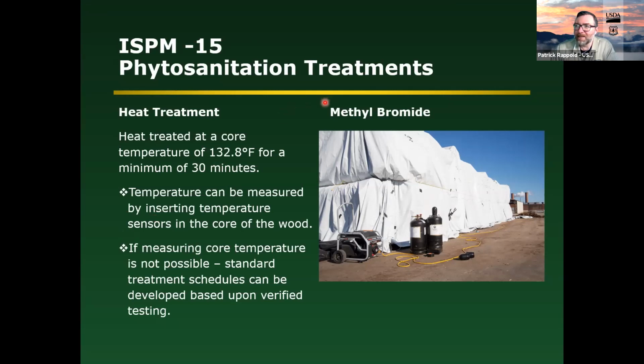The other method besides heat treatment is methyl bromide. And so this is a methyl bromide tent. I believe Arizona and New Mexico do utilize a lot of methyl bromide for exporting lumber to Mexico. I believe most lumber that crosses the southern border goes through the Santa Teresa border crossing. I have been told there are methyl bromide tents there to accommodate the importing and exporting of softwood lumber and hardwood lumber.